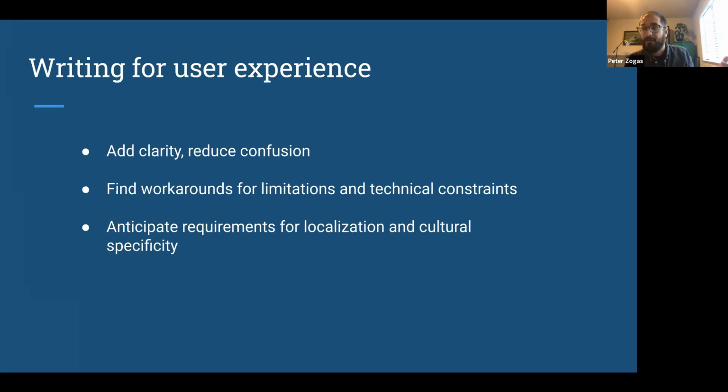Things have to get built and released and generate money, and that means that sometimes we can't find the perfect technical solution to something, and that might cause some user experience hiccup where we rely on the UX writing to mitigate that. So a lot of writing can be, if you just think about the number of error messages you see, right? That's all UX writing. So how can we reduce confusion and help guide the user or get them ways around limitations?